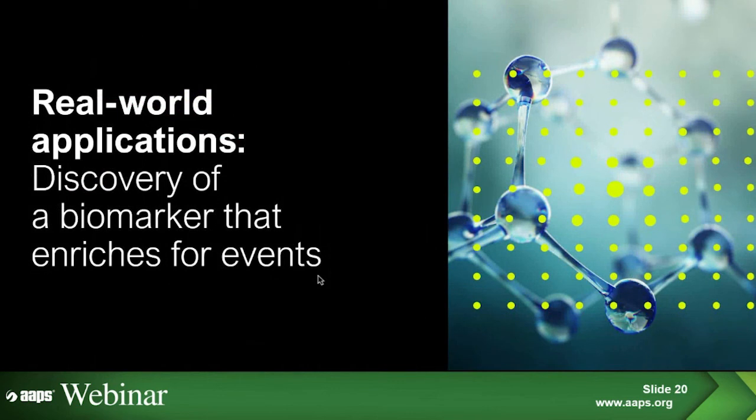Now, similarly, we can identify prognostic markers that also enrich for clinical events, which is critical in thinking about how to enroll folks in clinical trials where there's a desired outcome event rate.